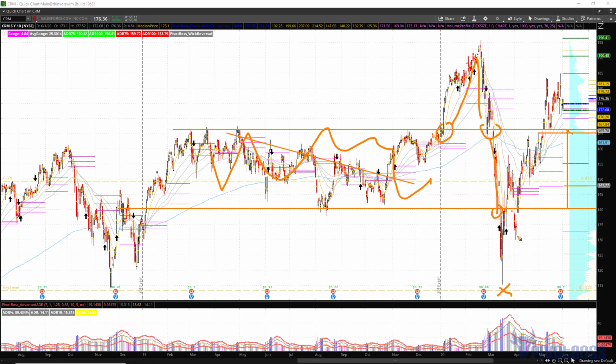So this is the market structure that you want to watch, the 165s. If it fails to hold there on a daily closing basis, you may have all the way back to 140. But as long as it holds 165, it's in this upper market structure right now, and it could continue back toward those recent highs, fill a gap up there, those types of things. So as long as it holds above 165, more upside for CRM as I see it.